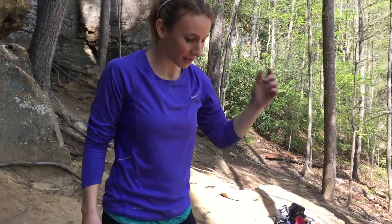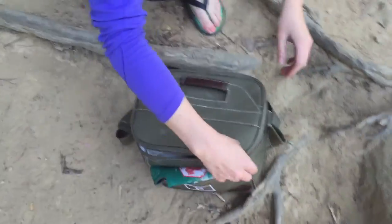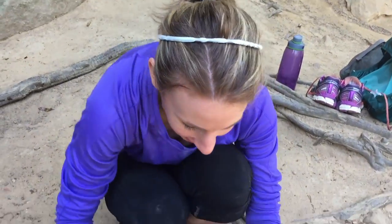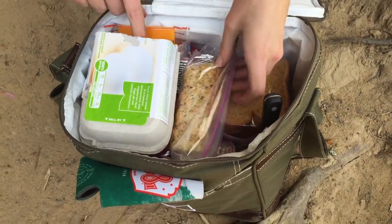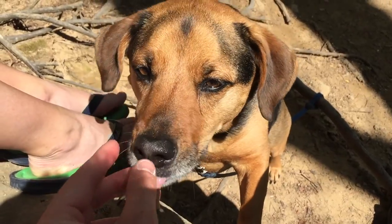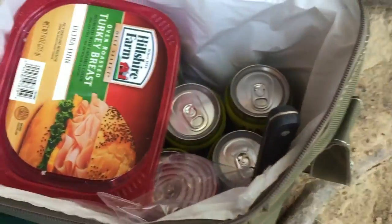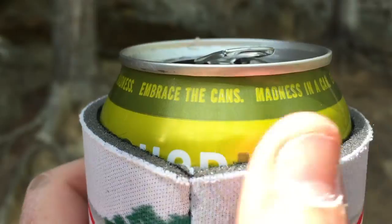All right, Sarah, what are you getting into? We're gonna have some lunch. We packed a nice little cooler of stuff. What do you got in there? All kinds of goodies. Christopher packed it so well too. We've got bread and cheese and crackers and turkey and an onion, because Christopher, and beer. Just enjoying a little bit of lunch. Cheers.